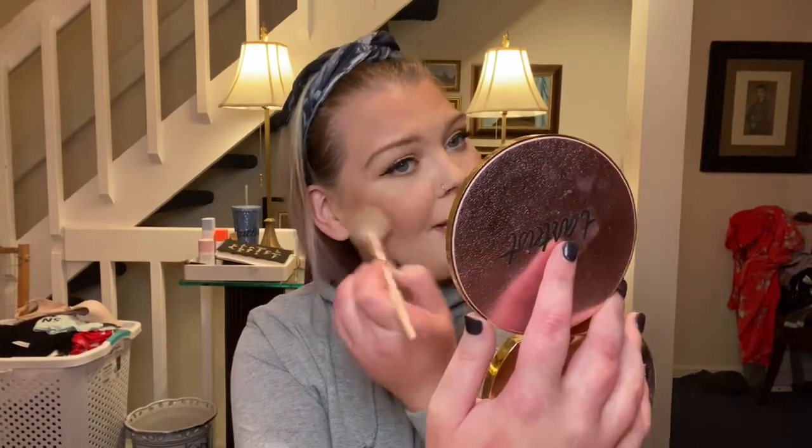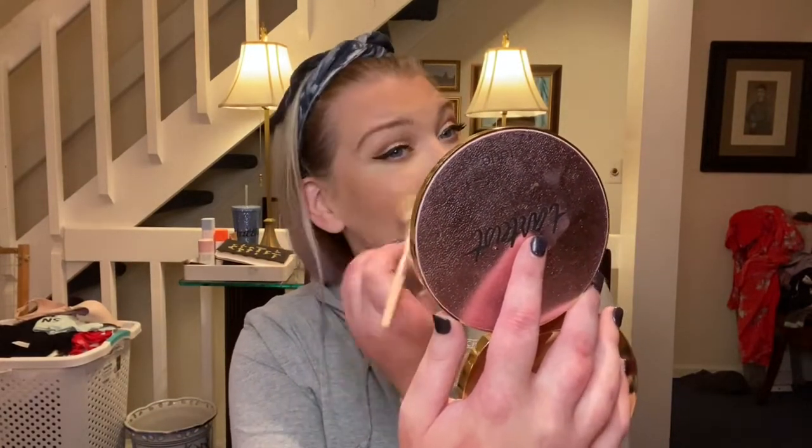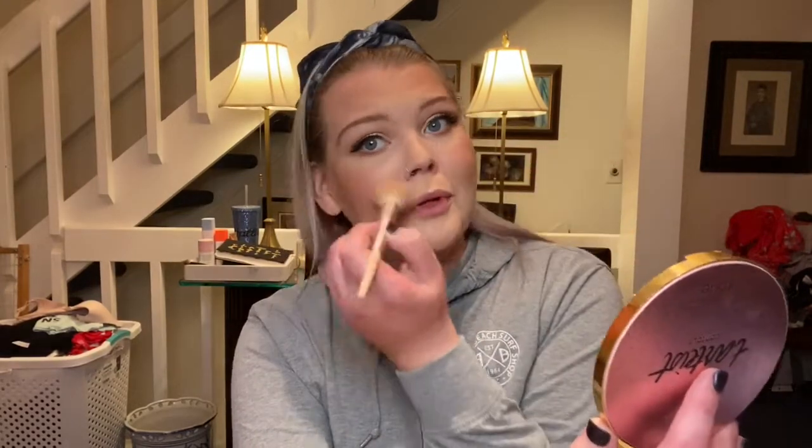I have no idea what this color is, but now that I'm actually looking at my cheek, I feel like I can still see a little bit of that cream blush that we put down. And I'm kind of liking that. So I think that'll be so pretty for just an everyday makeup with a little bit of tinted moisturizer on. I think it'll be perfect. Yeah, that looks nice.